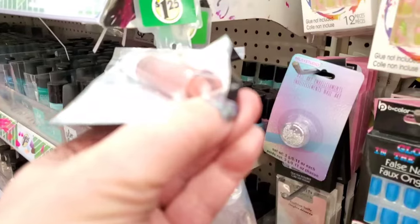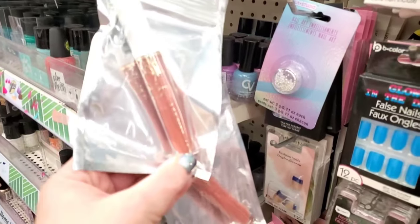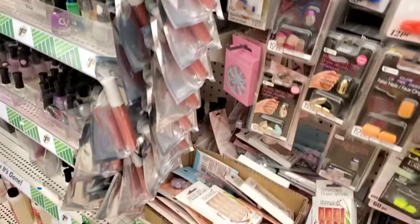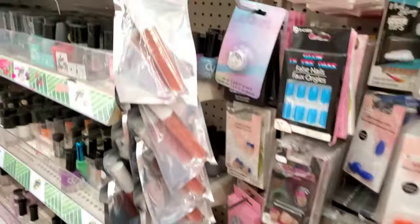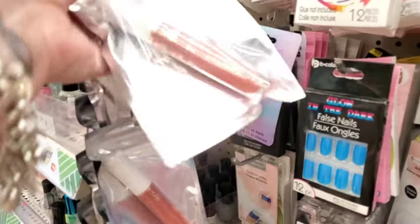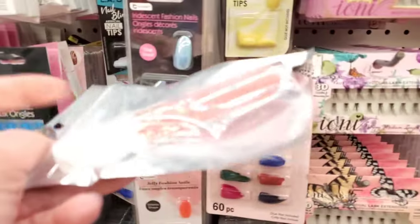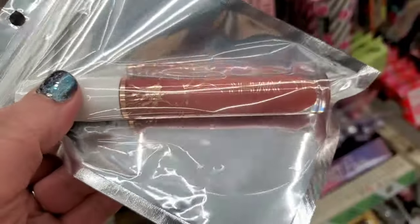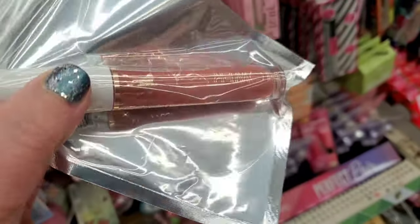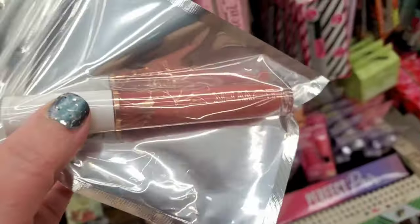It is one of my absolute favorite lipsticks that I've ever gotten in the Dollar Tree, and it disappeared. It is the Flower Beauty Spiced Ginger Lipstick. They've got a mile of them. They're hanging off of every clip strip, and it is a beautiful matte lipstick. Absolutely beautiful. Do you guys see that? I don't know if you can see. Can you guys see how gorgeous this color is? It is exactly what it says it is. It's a spiced ginger. It is a beautiful, beautiful color, and I'm so excited.